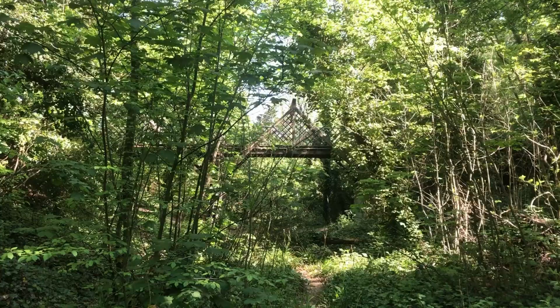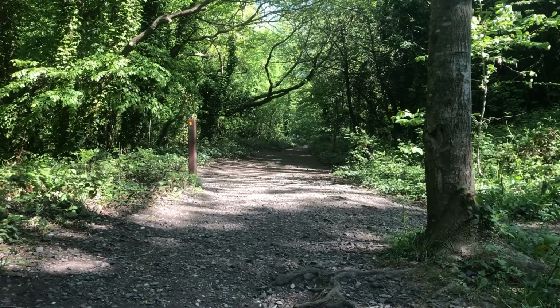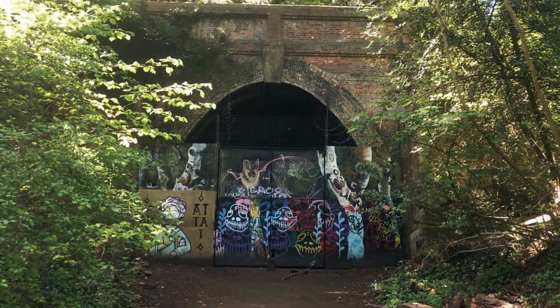This here is the footbridge that used to run across the 2 tracks. It is located in between the stations Lordship Lane and Upper Sydenham inside of Dulwich Woods. This is Crescent Wood Tunnel, Northern Portal.